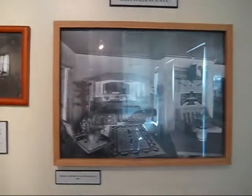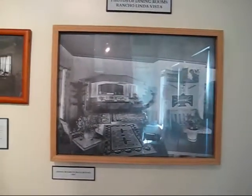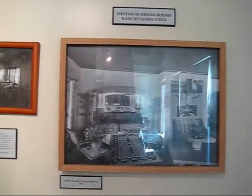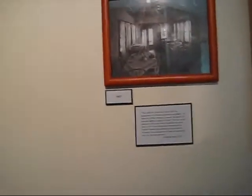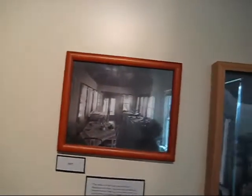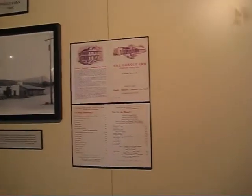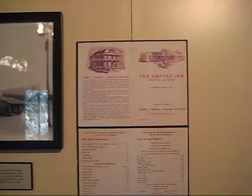This is part of Rancho Linda Vista, which is a famous former dude ranch. Artists call it that. So that's Nancy's first car. I don't know if it was her first car, but that's the first car I remember as a kid. So cool. Here's an old Oracle Inn menu.